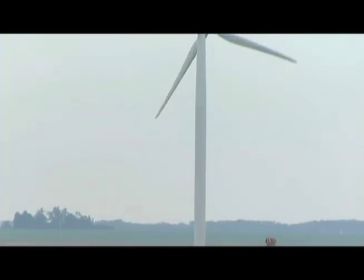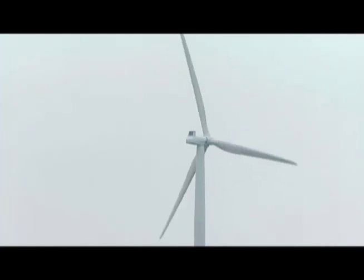The life of the windmills is from 20 to 30 years, and I'm sure if they're still producing power and we still need power by then, which I can't foresee that we would not need power then, that they're going to update them and upgrade them, and they'll still be a part of our energy system.